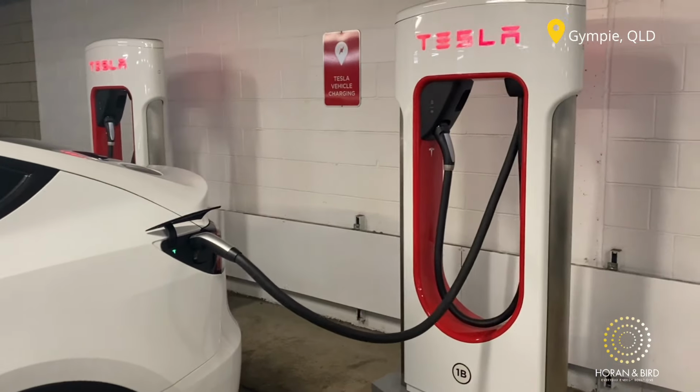So I'm in Gympie. I just did my first drive on the highway in the new Tesla. I just drove from Brisbane to the supercharger station in Gympie. It's just under 200 kilometres, about 180 kilometres to get here. I arrived here with about 50% left in the tank. So I charged it up. It took about 15 minutes to charge it back up to 80%. Tesla likes to keep it at about 80% charge. It was really easy to do.